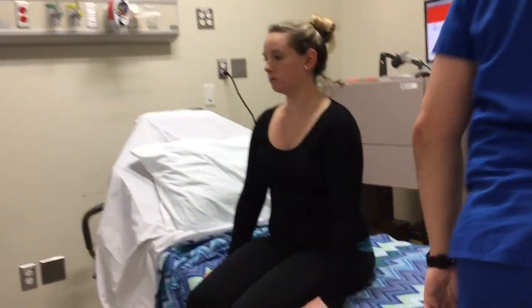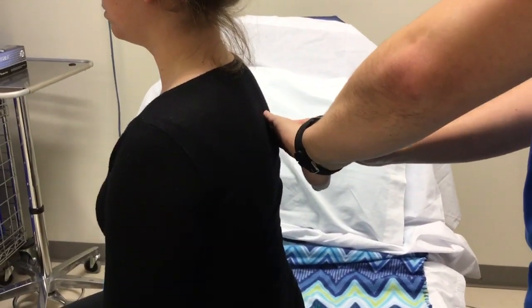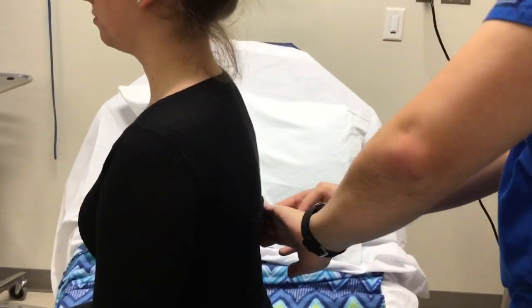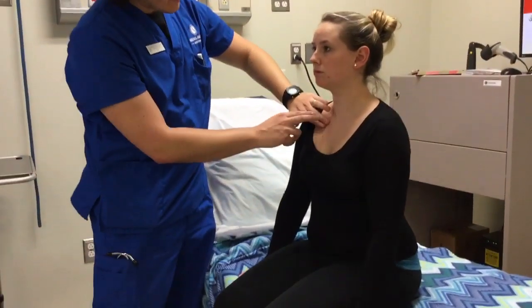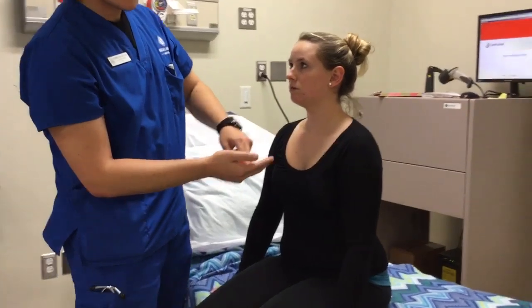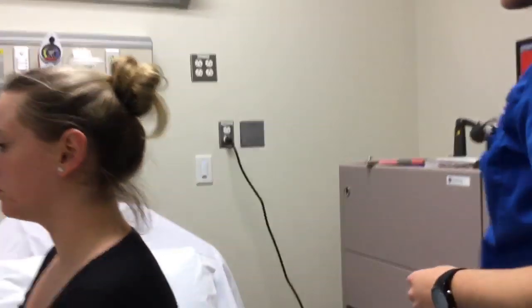Okay. I'll move on to the front here. All right. I'm noting no masses. There's no tenderness. Okay. We'll come along to the front here, and then I'll percuss. Same thing, go on the intercostal spaces. Okay. Good. And that's four spots on women. Okay. All right. And I am hearing resonance with this, which is good. That's what we expected here.